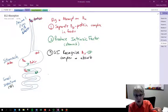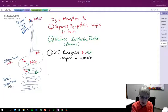We're going to separate the B12 from the protein that is linked in the food itself. The intrinsic factor is formed, and in the stomach and in the small intestines, we'll combine it. The small intestines will recognize it and then absorb it, and at that point it actually separates out the intrinsic factor and B12, but generally those are the 3 steps that are going to go on.